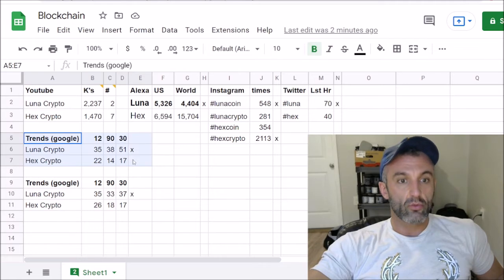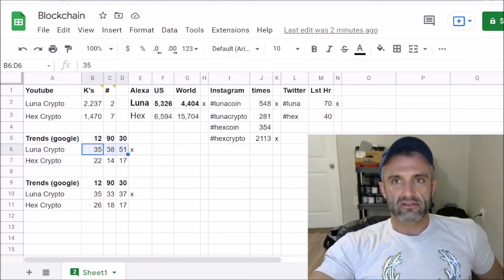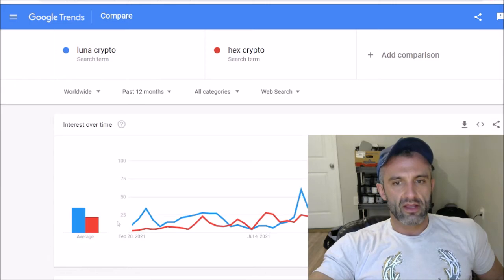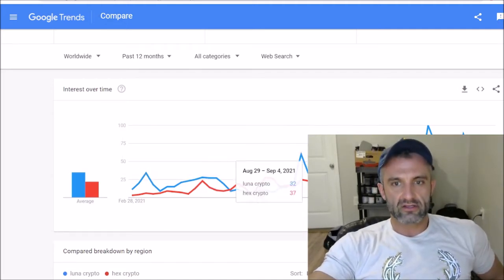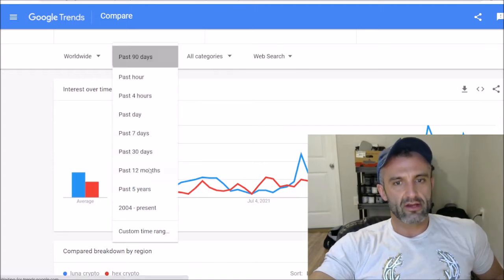Now on Google Trends, when we look at web search, because you've got web search and then you have YouTube search, it's probably easier to actually look at this chart. We get to see that this is Luna Crypto and Hex Crypto. This is the search term worldwide, 12 months on the web. And we get to see that Luna looks like it's got a nice trajectory, up and to the right slightly, where Hex had this peak in September of 2021, and it's been kind of trending down since then slightly. So we'll see how that continues over the 90-day period.